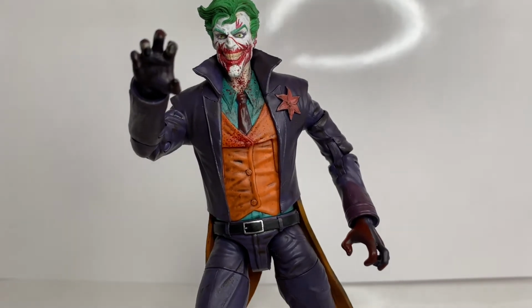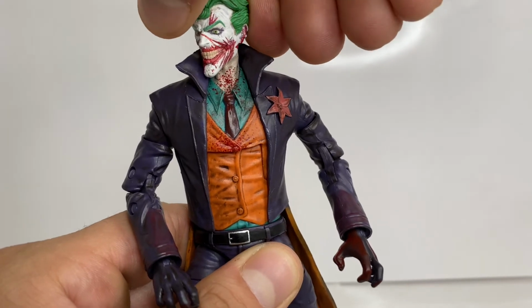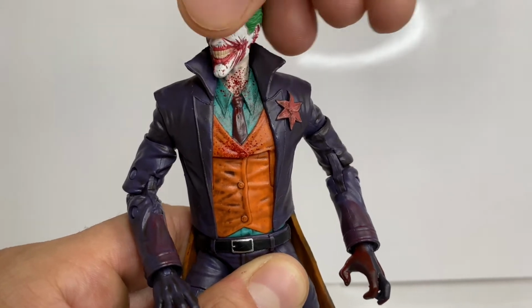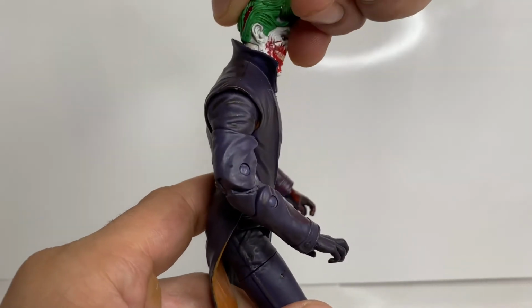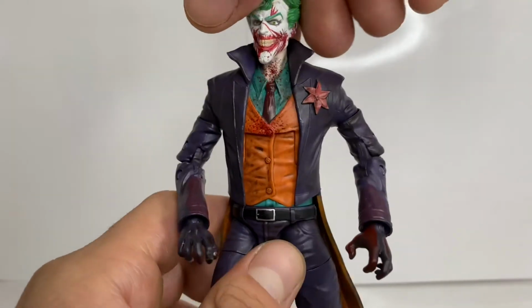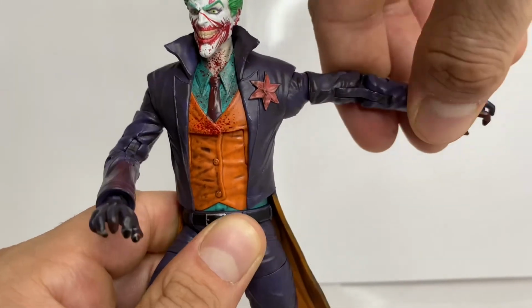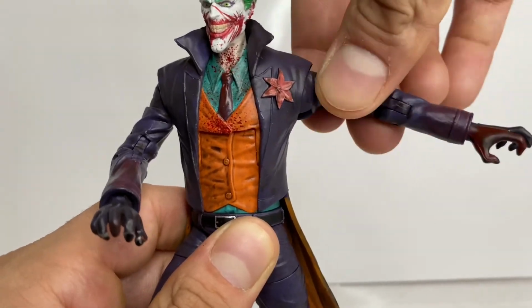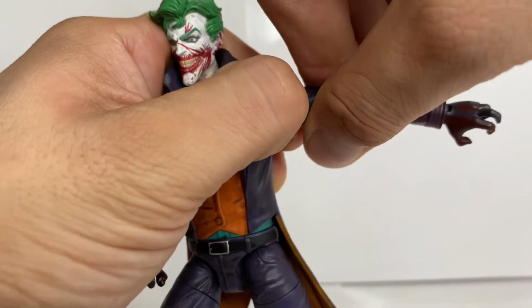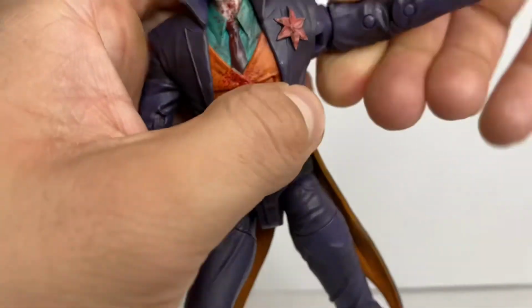But let's go ahead and look at his articulation. He can look to the left, or not all the way, and he can look to the right as well, as much as his jacket collar will allow. Looking at his up and down, he has no downward motion at all, no upward motion at all. Looking at his arm articulation, very tight. Once again, like the Batman figure, it can go all the way there. You do have shoulder rotation, and you have bicep rotation, but you have to hold the joint. If you hold the joint, yep, there you go. So you get bicep rotation right there, along with shoulder rotation.